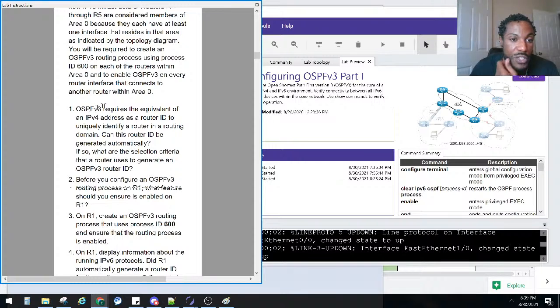So OSPF version 3 requires the equivalent of an IPv4 address as a router ID to uniquely identify a router in a routing domain. Can this router ID be generated automatically? It can be in IPv4. I don't believe so in IPv6. I think you got to manually do this, if I remember correctly.